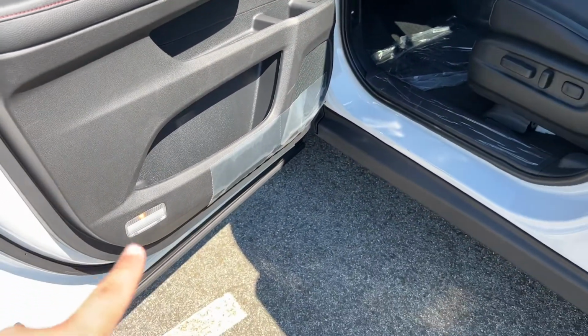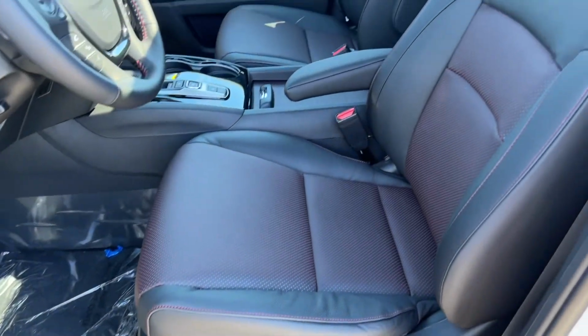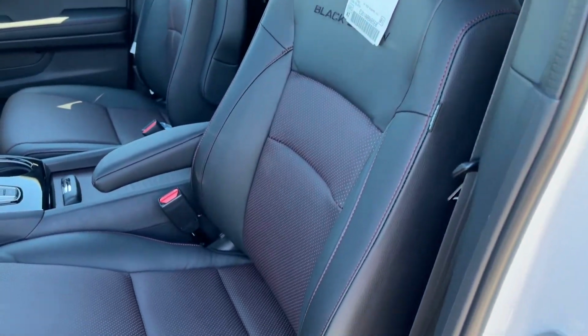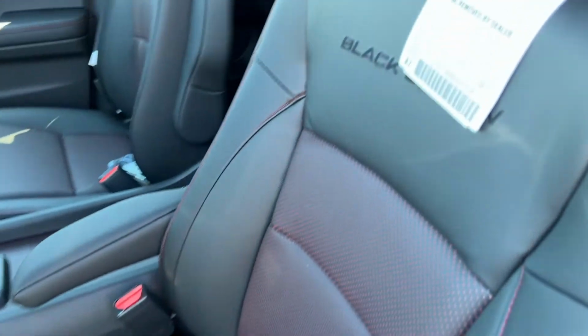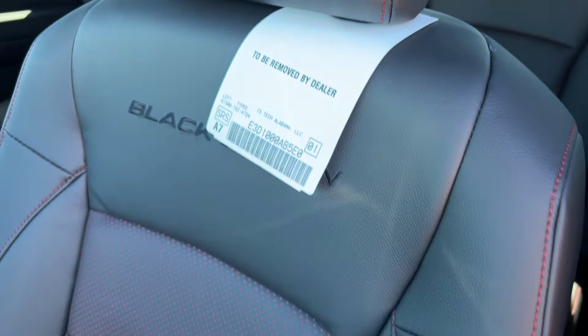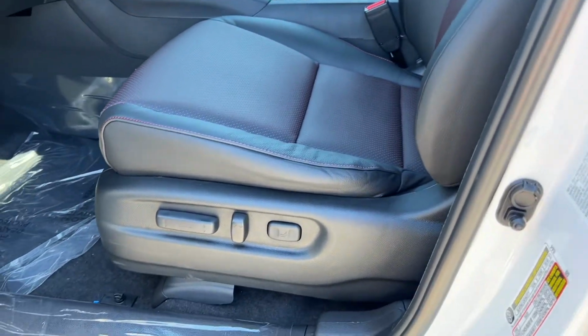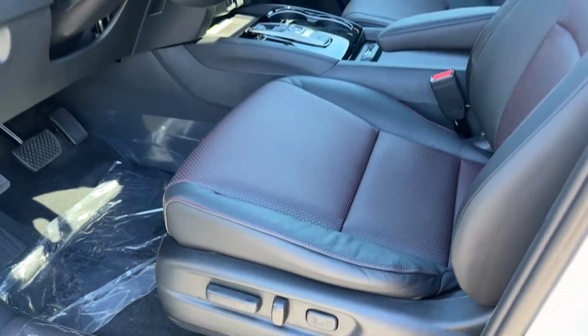By the way, there is a halogen light in the bottom. And the seats look actually good. They're nice and comfortable. I love the red on those seats. By the way, it does say Black Edition, and they are wrapped in leather on this Black Edition trim, which is expected for almost $50,000. Lumbar support, seat controls, of course they're powered.